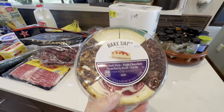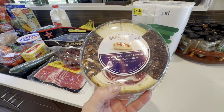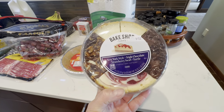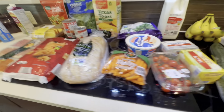And then this little cheesecake was only $5.19. I'm not even sure I could make it for that. And if I put a little whipped topping and maybe a few walnuts on top, man, that's going to be good. So I think we've got plenty to get me through this week.